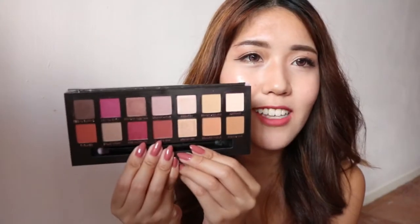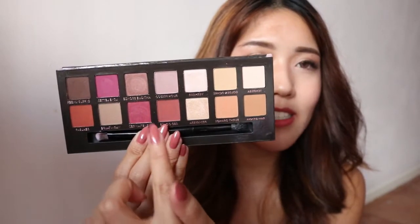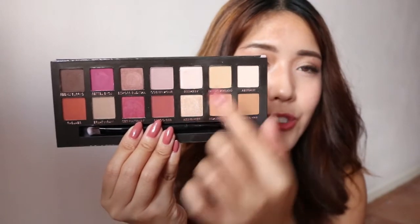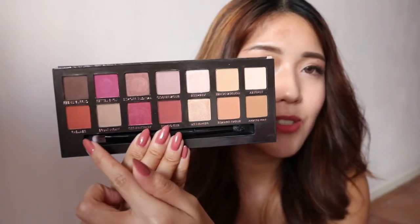So my favorite shades are probably the reds and the orangey ones because I feel like they look really special and I'm really excited to try them out. Of course, I really like these two shimmer shades. They're really pretty as well. I feel like this one here is really special.